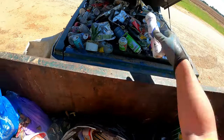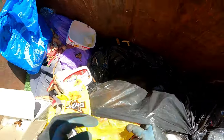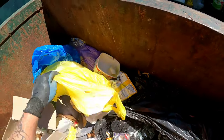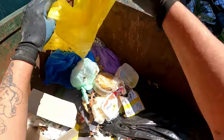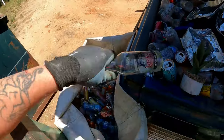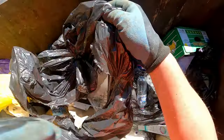Take the top off. Nothing there. Broken bottle there. I'm not taking that one. Geez, we've got a quarter of a wool pack already.